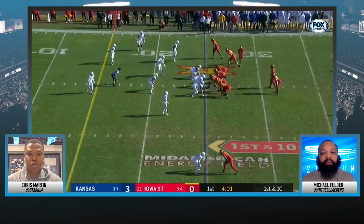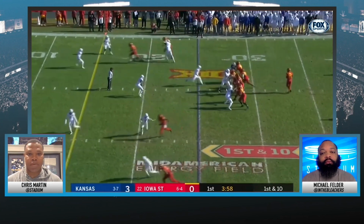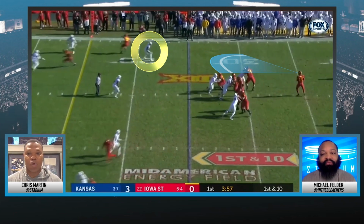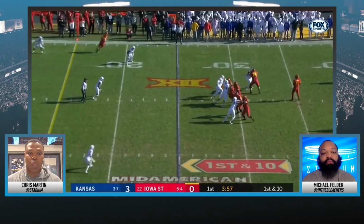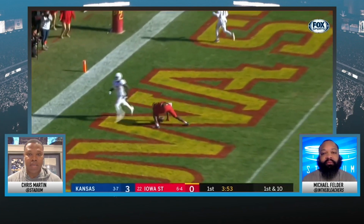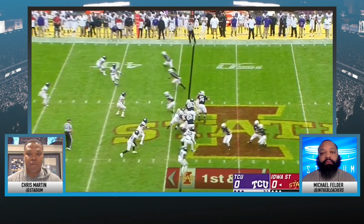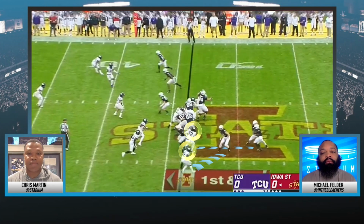Well, he's calm under duress, but I like what he's doing off the top of this. Look, he takes a peek at the top of the screen. He sees he has a flat corner, so he knows that he's got a slot guy working on a half-field safety. So to me, the key is that he can read and diagnose the defense quickly, and then he's able to deliver the ball with accuracy under duress.